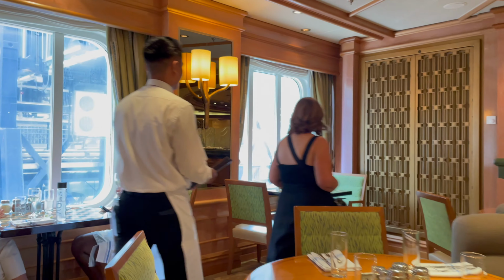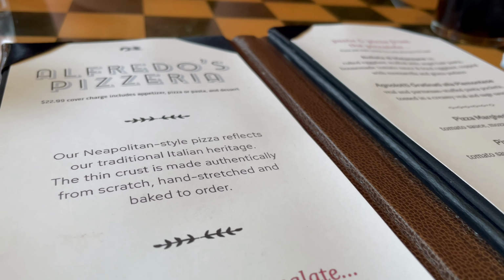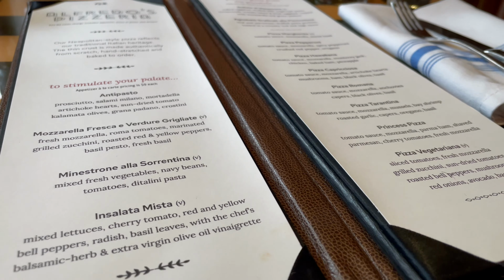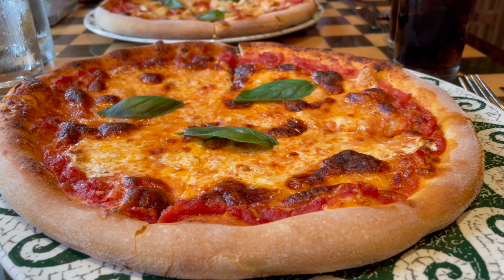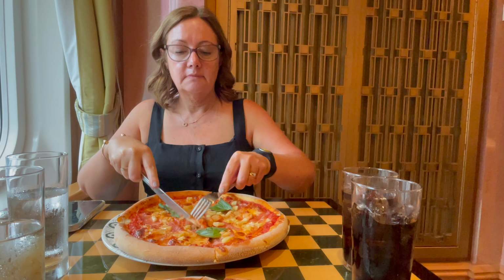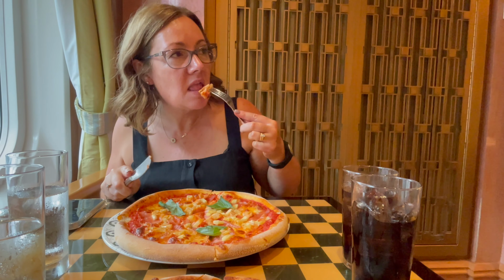Alfredos is a casual dining eatery on board and chargeable to all guests except those on packages. If you have a plus package, you can eat there twice free of charge, and if you have a premier package, it's unlimited. Alfredos serves authentic Italian-style gourmet pizzas baked freshly to order, as well as lots of other delicious Italian favourites.